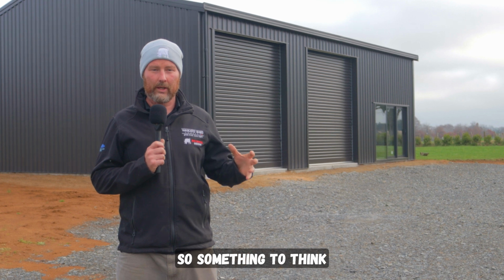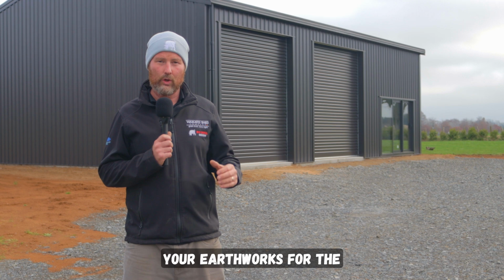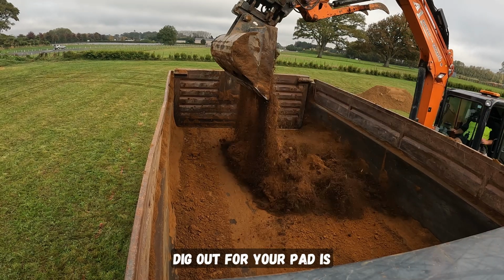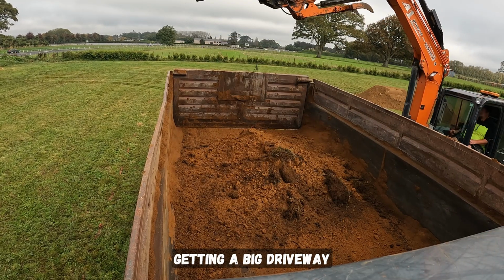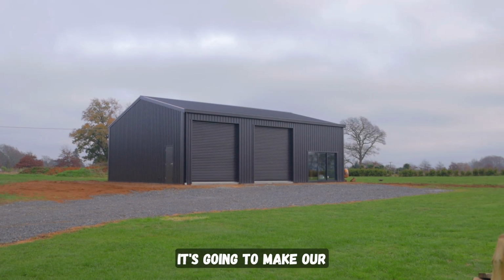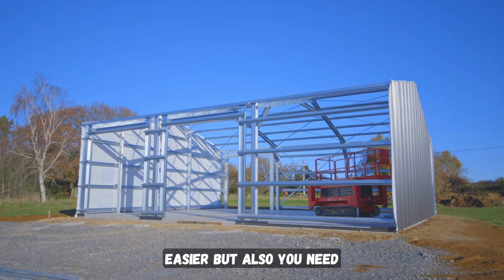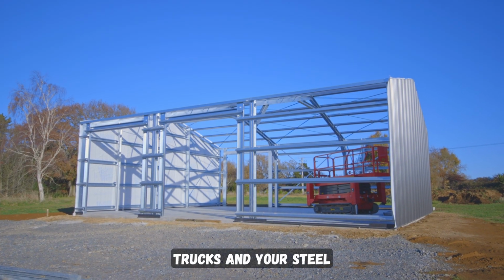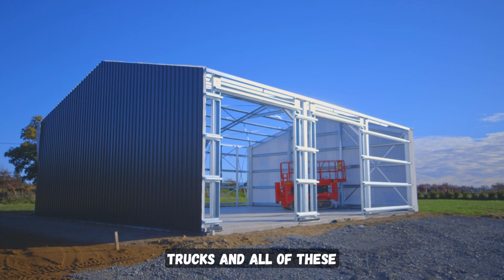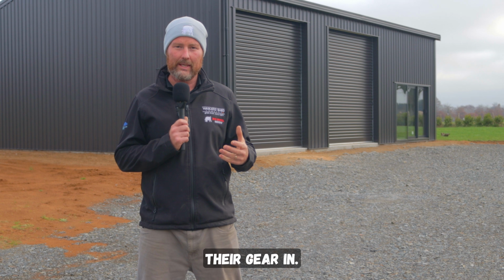So something to think about, and this customer did, is when you've got the digger and are doing your earthworks for the dig out for your pad, getting a big driveway formed to have easy access into the building. It's going to make our job building it much easier, but also you need to get your concrete trucks and your steel trucks and all of these sorts of things, and then your builder and all their gear in.